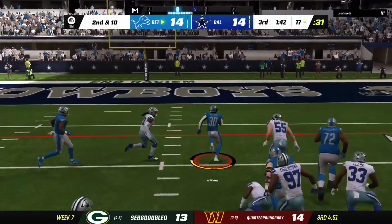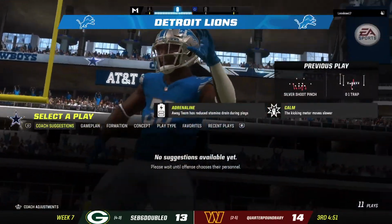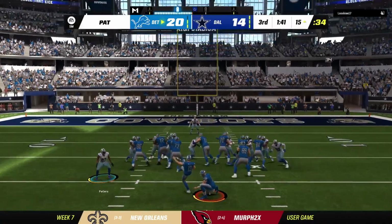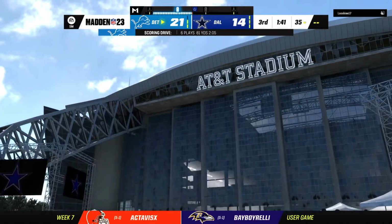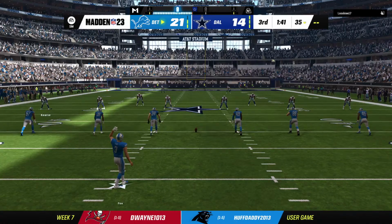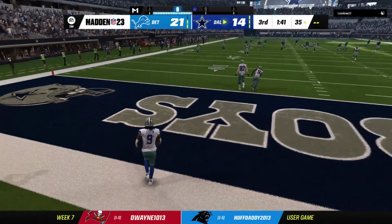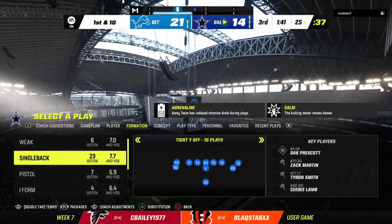On 2nd down, Williams. And he takes this one in for a Lions touchdown. Jamal Williams from 17 yards out. And the Lions have broken our tie as they take the lead. Extra point right down the middle. And the lead is now 21-14. Here are the Lions now as they line up and kick this one away. And they will not get a chance to return this one as it's through the end zone for a touchback.